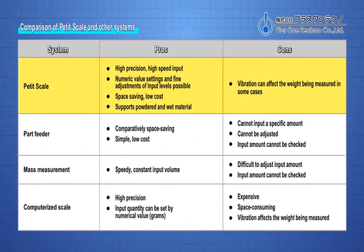Compared to part feeders, it does not vibrate as much, which makes it less likely for the mixed work to become separated. Its pros include high precision, high speed injection, the ability to set numeric value settings and make fine adjustments of input levels, how it occupies little space and has a low cost, and that it supports powders and wet material.